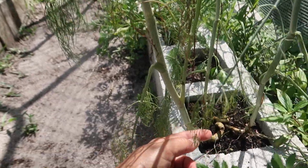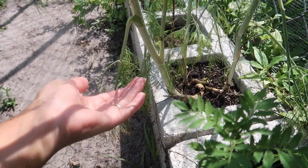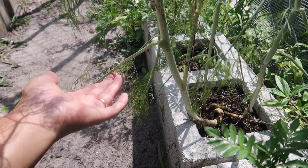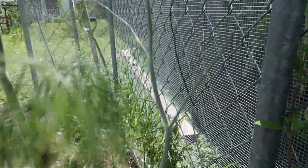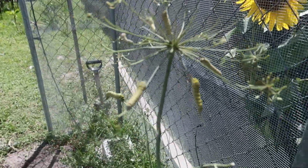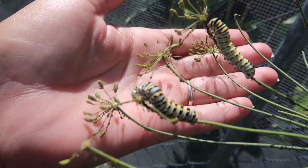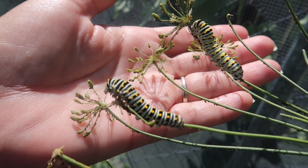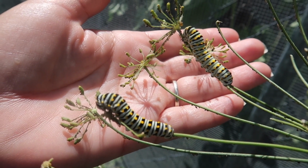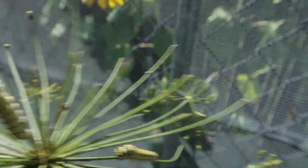I did cut a piece off down here. A big piece of the dill because it was just hanging over. But now I'm so glad that I didn't cut it down. I think I'm going to grow these not to eat, but to have some beautiful caterpillars. This is great. And we have a little lizard.